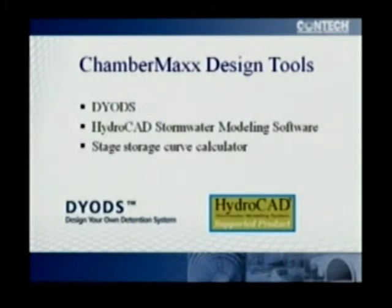So when you're designing these, I don't know if you all have HydroCAD. Anybody use HydroCAD in this facility? This is a U.S. thing. A couple people. Okay, good.